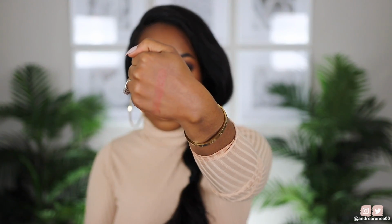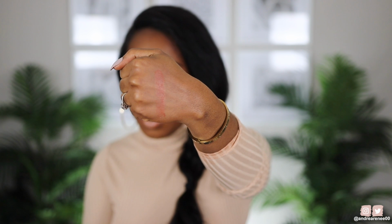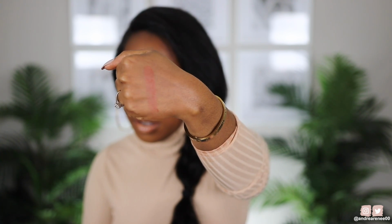Next, I have my Becca bronzer in the shade Maui Nights. This is a color I actually use as a blush instead of a bronzer because I don't like how red it is, even though it's marketed as a bronzer. So I'd rather have this on the tops of my cheeks instead of around the perimeter of my face. And this is also another one of those bronzers that has that sheen, that really pretty glow to it, but it is a color that I would prefer to use as a blush. So there it is, and you can see the glow too as I shift my hand.